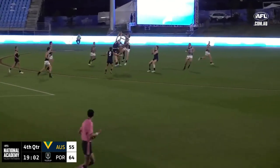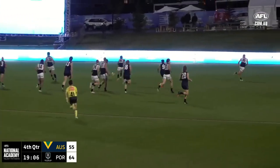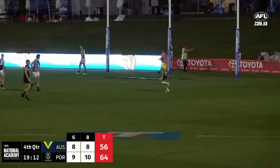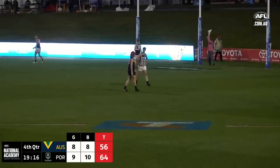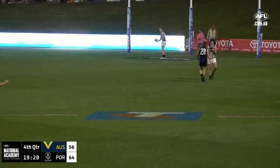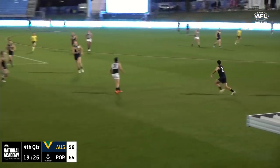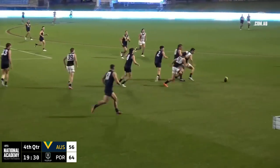High one. Just in scoring range. It went over the head of Caddy. Tracking it is Turner. But he misses to the near side. Does Port Adelaide now start playing a little bit of clock? 8-8, playing 9-10. They'll have Sturt in the SANFL next week, this Port Adelaide side.